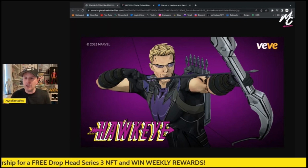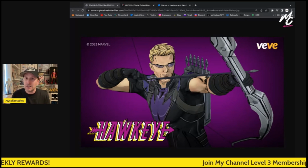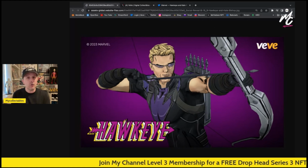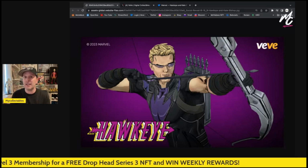Look at how good he looks. He looks fantastic. Now, this animation style, this drawn style, we've seen it already. We saw it with Magneto. We've seen it with Kingpin. Those two drops didn't sell out. They didn't do fantastically in regards to sales in the store, but everybody agrees they look amazing.